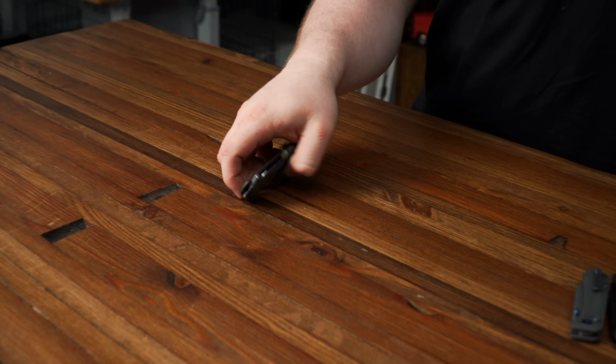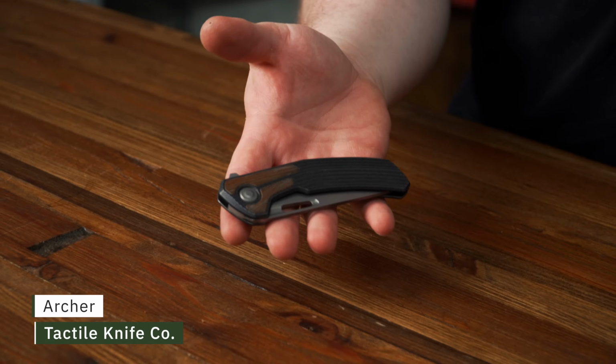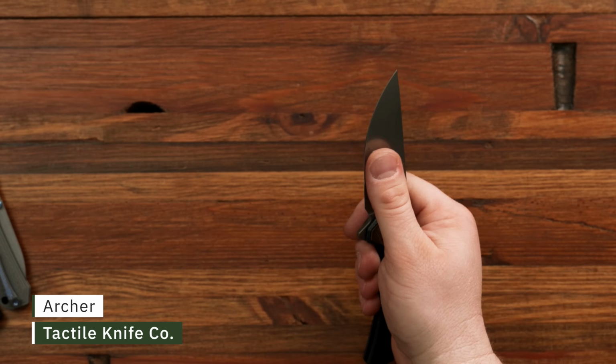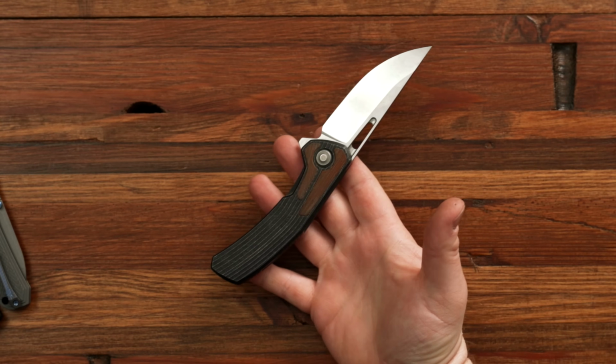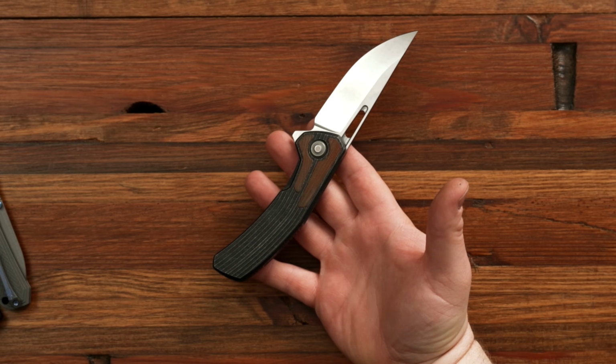We went to Tactile the day before Blade Show, Texas, and I saw these in their QC room, and Michael pulled one out and let me handle it for a second. I was like, I'll be honest with you, Michael, I've never been super interested in the Archer. This one, instant, I was like, I have to have that Archer. And it's because it has the new ridged texture.